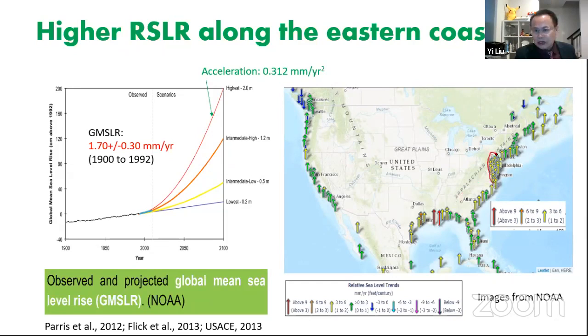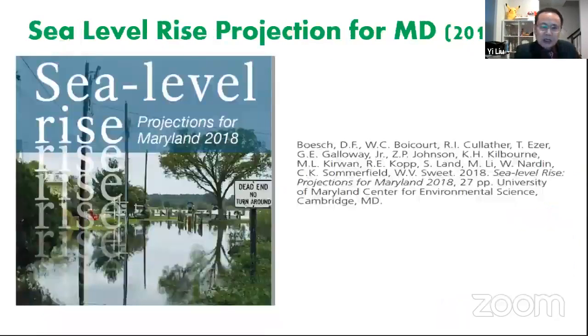I want to say the sea level rise in the Chesapeake Bay area is 3 to 6 millimeter per year. Then the sea level rise projection for Maryland, 2018. The University of Maryland Center for Environmental Science did this job. Every 5 years they project one time, and last time they projected the sea level rise in 2013. So this is the updated sea level rise projection for Maryland.